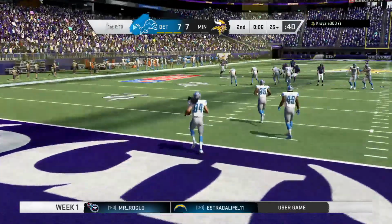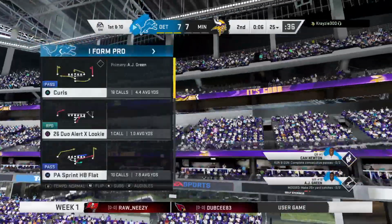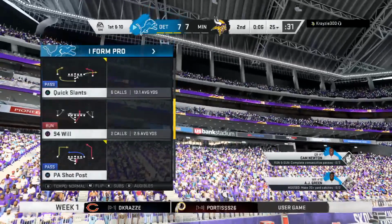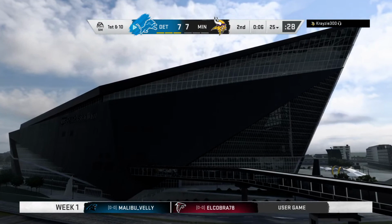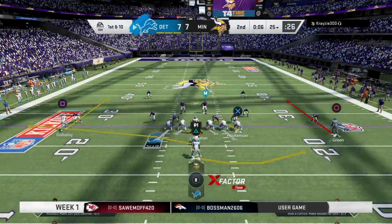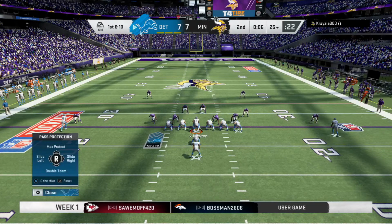Fair catch made at the 25-yard line. The Lions take over 1st and 10 at their own 25-yard line. The Lions offense ready to kick off their next drive. Time here for likely one play, and then these two teams will head to the locker room all even.